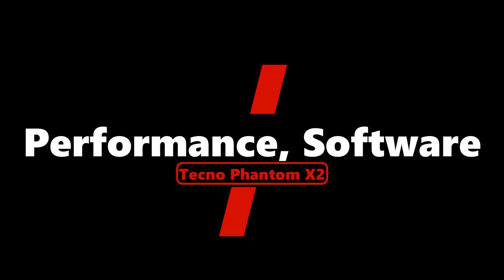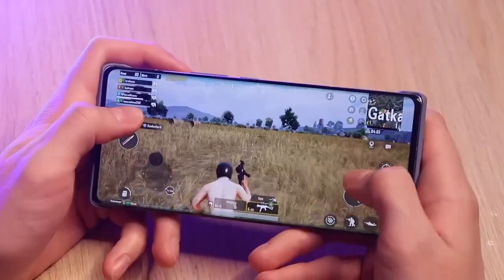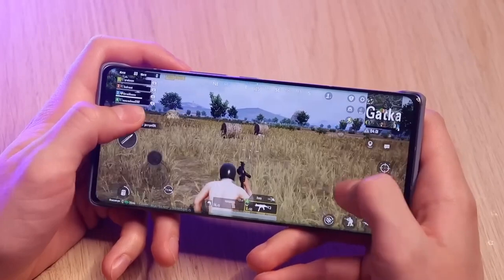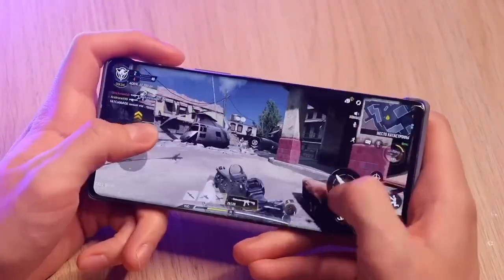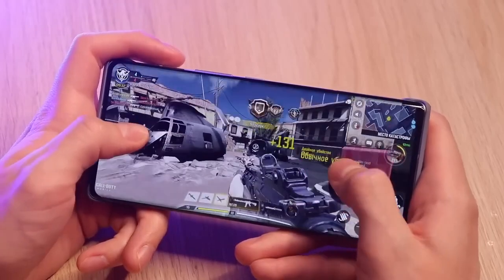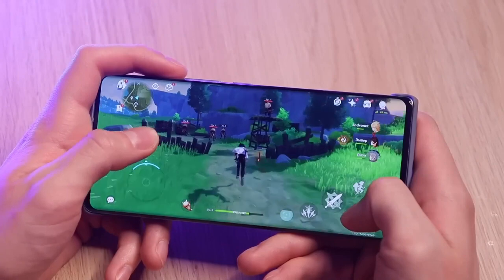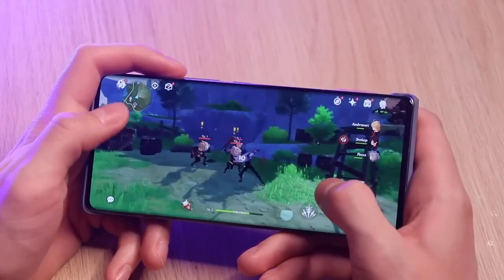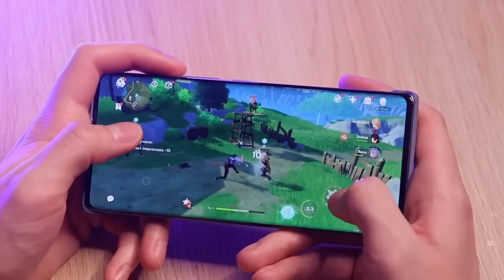Apart from the Vivo X80, the Phantom X2 5G is the only other phone in India to feature the 4nm Dimensity 9000 chipset. Aside from LPDDR5 RAM and UFS 3.1 storage, it also includes up to 5 GB of memory fusion, which is Tecno's term for virtual RAM. The X2's 5160 mAh battery easily lasts more than a day on a full charge. The device took approximately 73 minutes to fully charge.